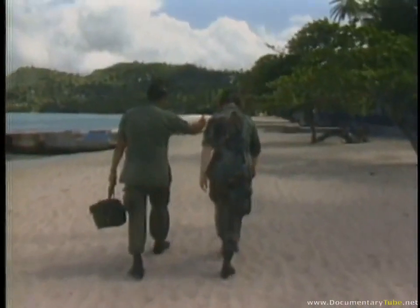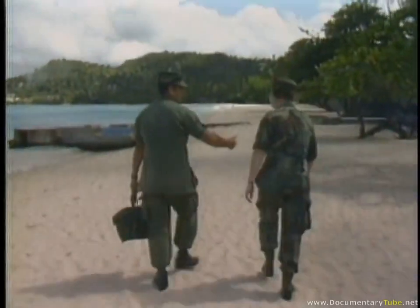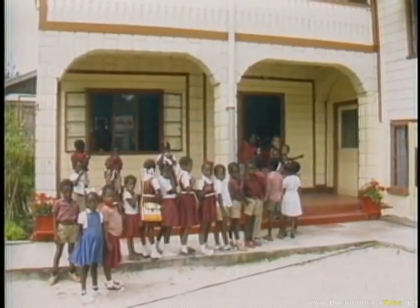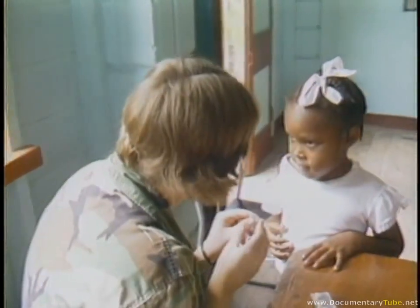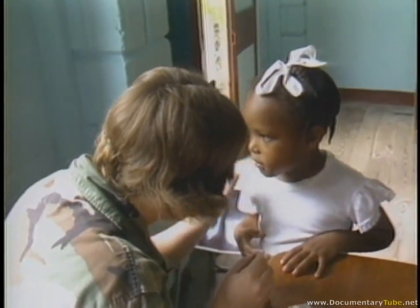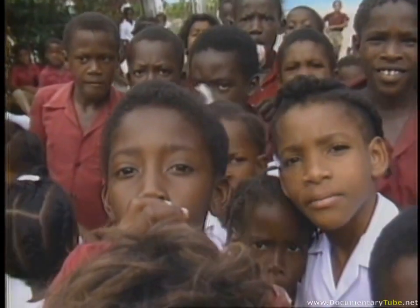For humanitarian operations. Kind of get them in a position or a line. We'll take the youngest first. We'll work up to the oldest. Okay. Okay, I want you to put this in your mouth and chew it up, okay? You do that for me? Now chew it up. Give it a bite.